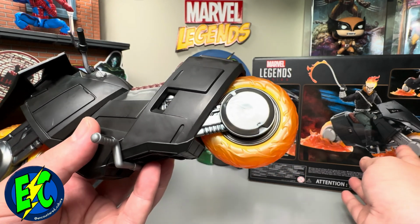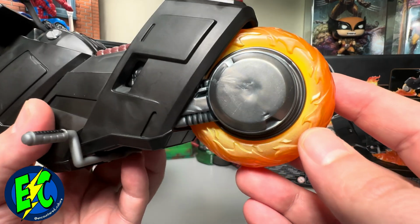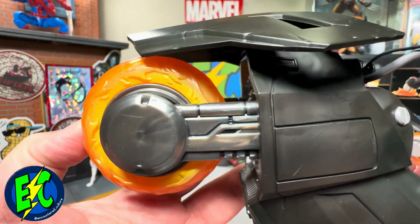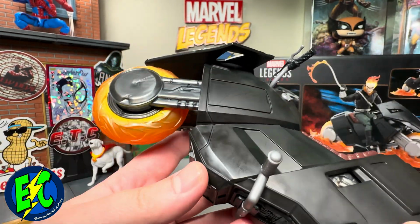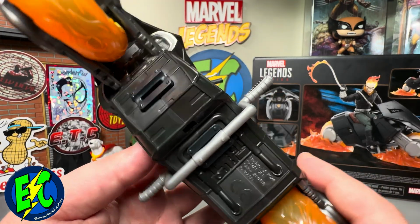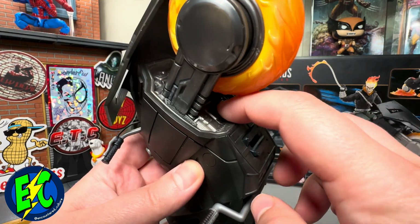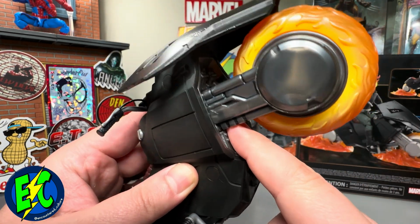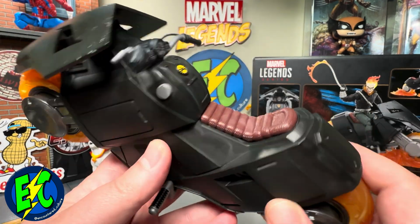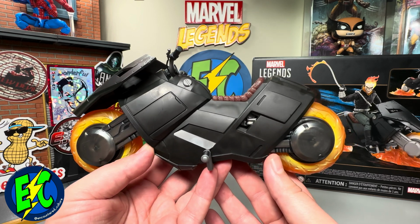So in the render, they did show some white in addition to the yellow highlight. That doesn't really come through here. Maybe a little bit more on this one, but certainly differs from the render, which, I mean, happens all the time. Not a whole lot going on at the bottom. You can see a little bit more of the metallic through the undercarriage there. And then, of course, the seat. So it definitely represents the bike. It looks good for what it is.